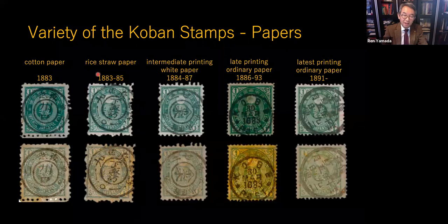The main paper in the early printing period of UPU Koban was rice straw paper. It is a little bit difficult to see the direction of the paper mesh from this image, but rice straw paper was vertical meshed paper. And intermediate printing paper, white paper, late printing ordinary paper, and latest printing ordinary paper were used, as shown here. So, surprisingly, the papers of UPU Koban are classified into 5 varieties. And regarding the old Koban, papers are classified into 9 varieties.